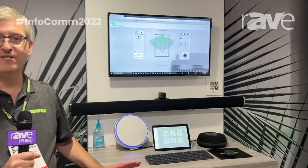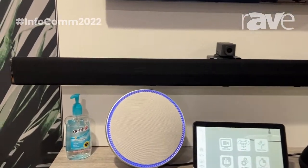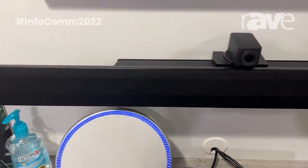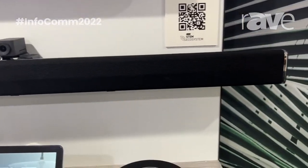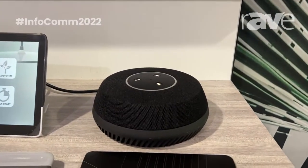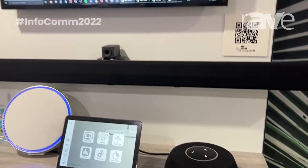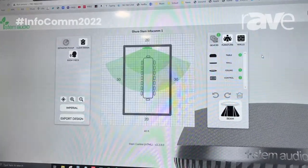Hi, it's Chris Lyons at Shure, and we're here at InfoComm 2022 talking about the STEM ecosystem of conferencing audio products. Now, the STEM ecosystem provides a very quick and easy solution for rooms that don't require a complex audio installation. All of the products interoperate seamlessly together, whether you need ceiling microphones, wall microphones, table microphones, and even integrated networked loudspeakers. Plus, the STEM ecosystem includes this interesting online room designer tool that lets you easily configure STEM audio products and confirm in advance how many products you're going to need to cover your room.